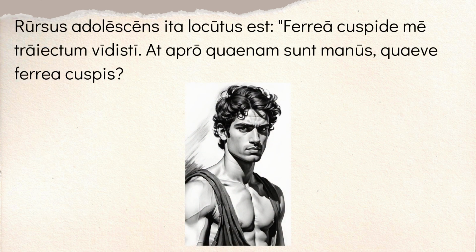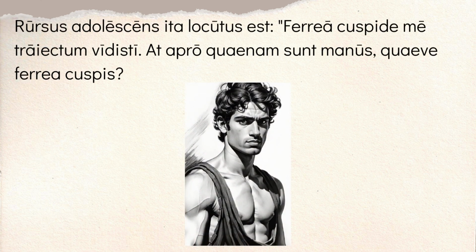So again, it starts with this. You have iuvenis adolescens. So you have, again, the young man, the adolescent, if you will. He spoke in this way, ita locutus est. So he starts talking, and this is Atys, the son. And he says, ferrea cuspide. So you saw me, vidisti me. Then you have traiectum ferrea cuspide. So traiectum is having been stabbed or pierced by an iron weapon, a ferrea cuspide, right? So he's been pierced. He says, you saw this in your dream.